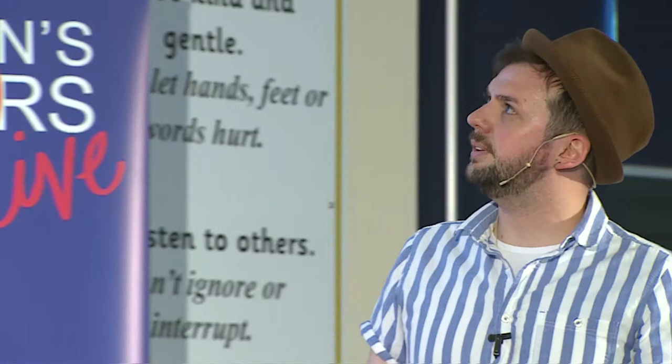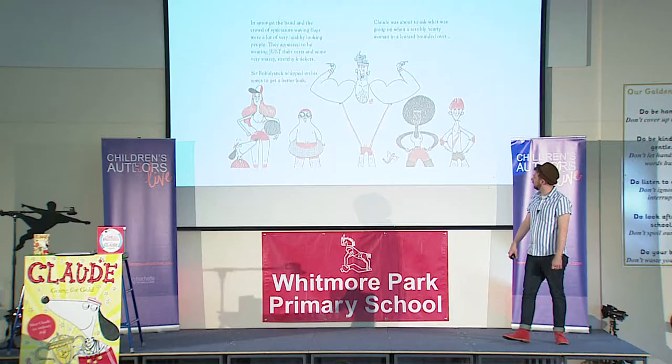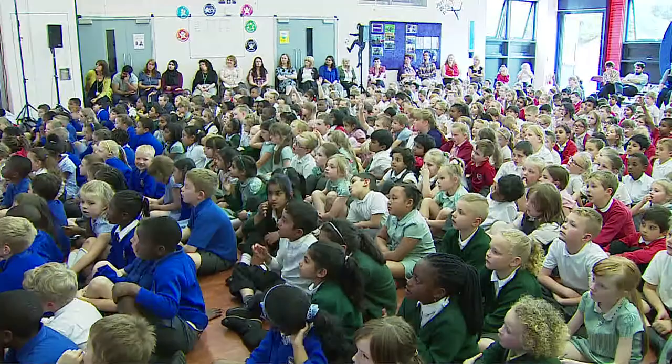In amongst the band and the crowd of spectators waving flags were a lot of very healthy-looking people. They appeared to be wearing just their vests and some very snazzy, stretchy knickers. Sir Bobbly Sock whipped on his specs to get a better look, and there's Sir Bobbly Sock with his glasses on. Now, who do you think these people might be? What do you think their job might be? Let's see. What do you think?